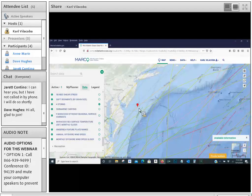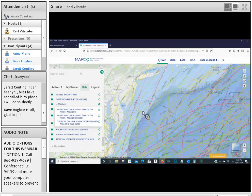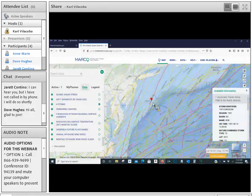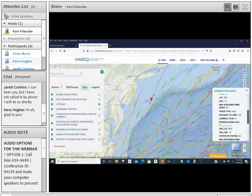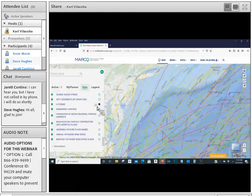And for that one, you can click on any of the storm tracks for information that will tell you, or supposed to, anyway. I'll have to look at that after the webinar. We'll tell you when the storm occurred, some information about its history, maximum wind speed, pretty interesting stuff.